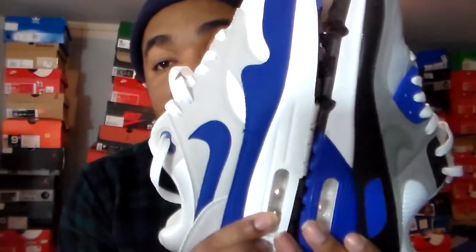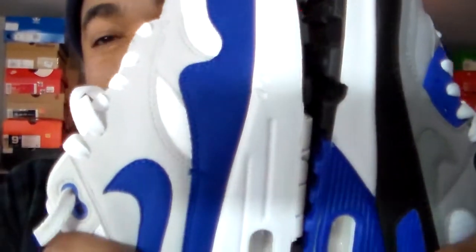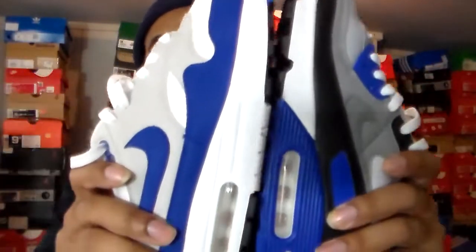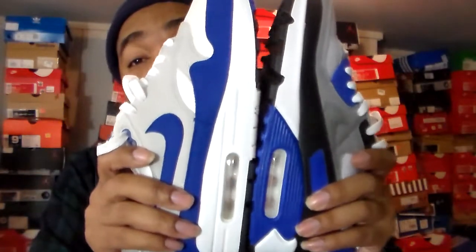And then as far as the blues go, I'm hoping you guys on the camera can see the slight difference. Oops, let's see. That's the zoom button. My bad, guys. So looking up close, you can see the slight difference. Slight, but they look real close. And this is Game Royal, and this is Hyper Royal. Tell me what you guys think. If some of you guys actually got this at home, let me know what you think.